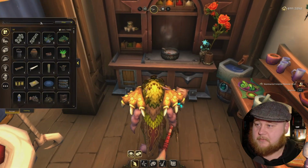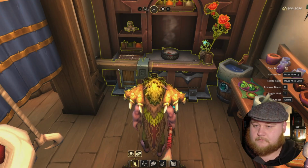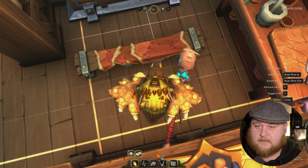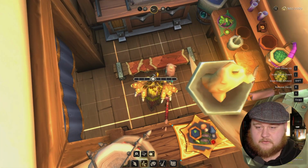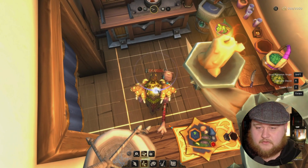Nice. Okay, I need a bench. A bench? Okay. The longer the bench, the better I think this will work. Okay, this one looks pretty good. Let's shrink this down. Maybe make it like this. Spin it around.